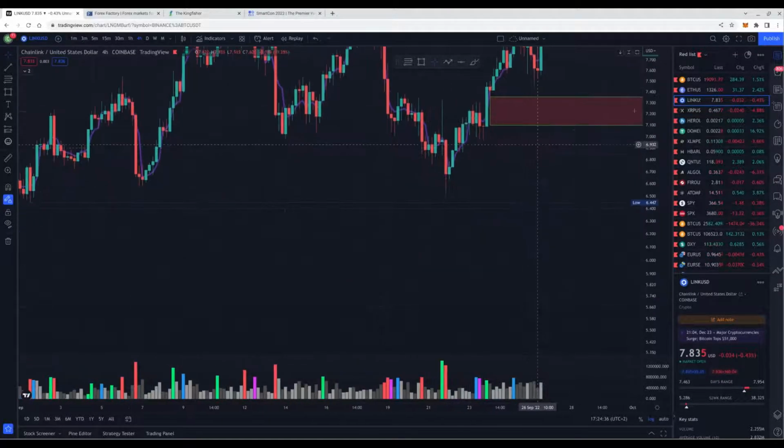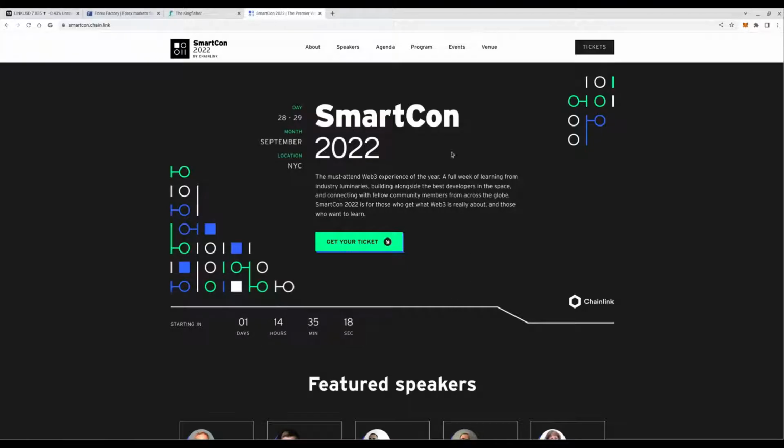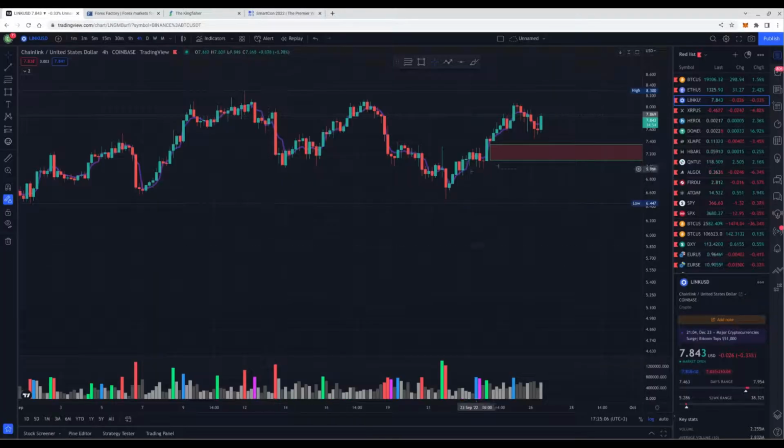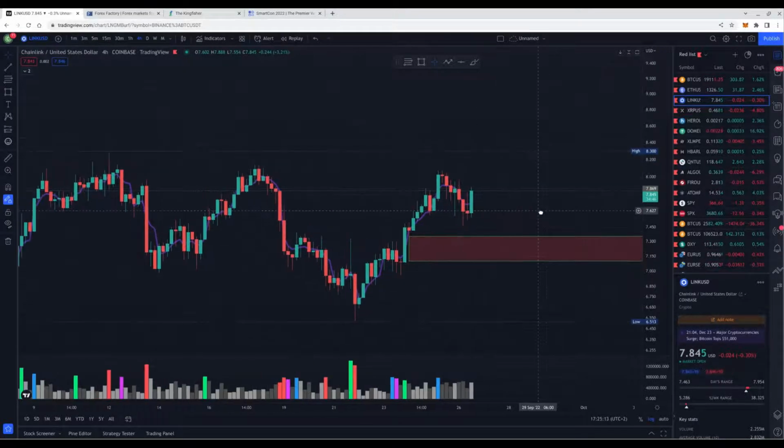But I said in the intro, this move to the upside might be a setup, because we have the SmartCon going on in 2 days, and people expect some news from there. They expect that maybe staking is announced or CCIP, and you know the rule: buy the rumor, sell the news. You hear that meme all the time, and this might be such an event. So if you're gonna trade Chainlink, shorting is one route you could take, because price has been moving aggressively to the upside, and before the news they might move it even higher and then drop it to this zone at $7 again. But let's see.